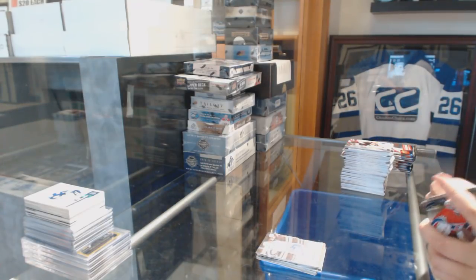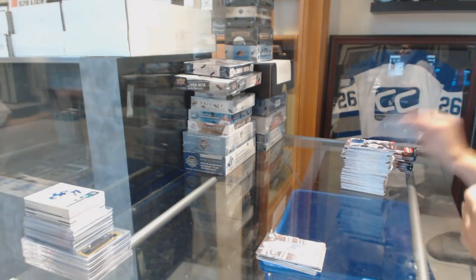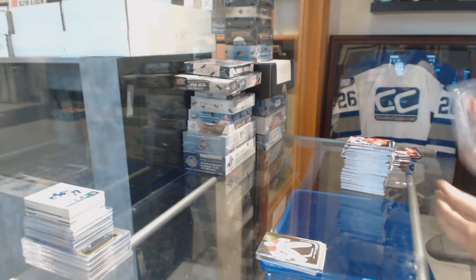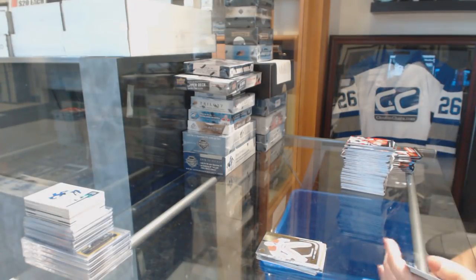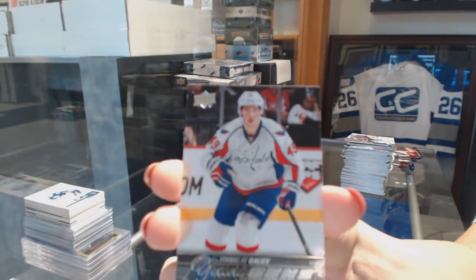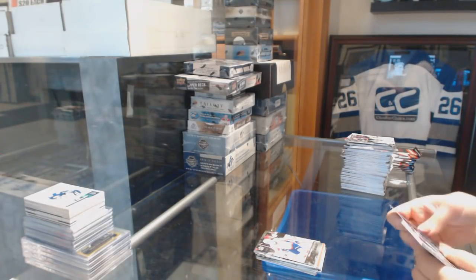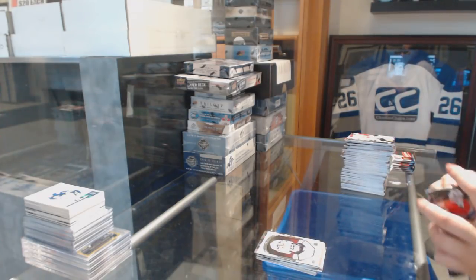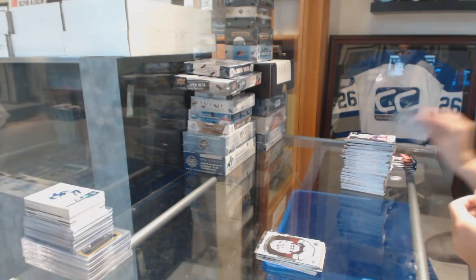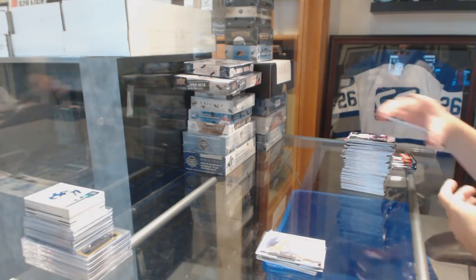Backstrom for the Washington Capitals. Got some base. Shining Stars, Montreal Canadiens, Carey Price. Young Guns for the Washington Capitals, Stanislav Galiev. Portraits of Jonathan Quick for the LA Kings. We got some base. Canvas of Tomas Tatar for the Detroit Red Wings.